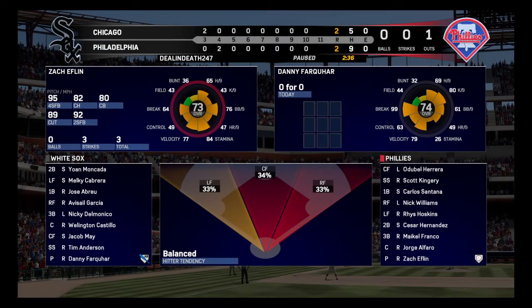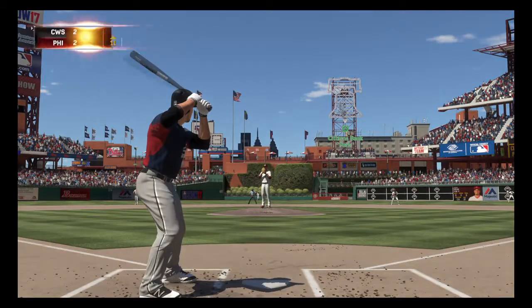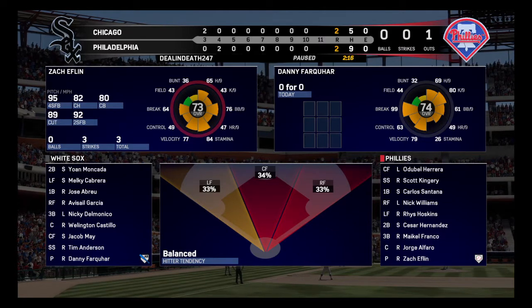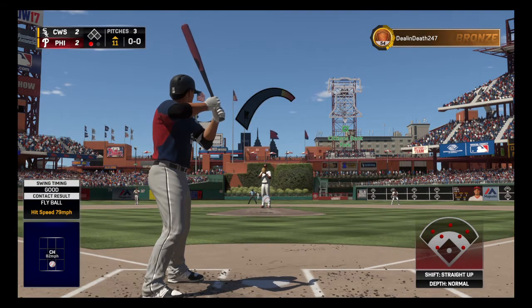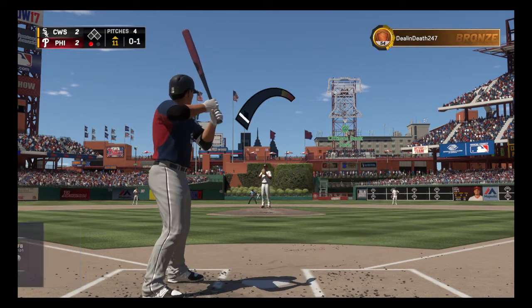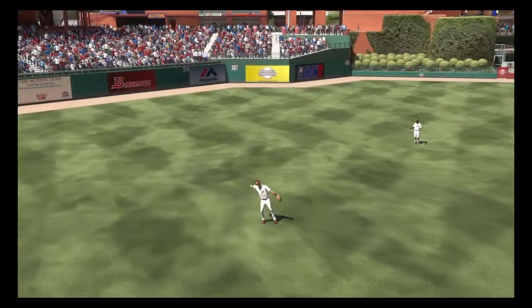Stepping in. Danny Farquhar. Tyler Saladino will grab a bat and hit for the White Sox. Number 20, Tyler Saladino. Now a swing, and he just fouls this one away. The windup and the 0-1. This one's flared toward left center. Left fielder has a beat on it. Makes the play, and there are 2 gone now.